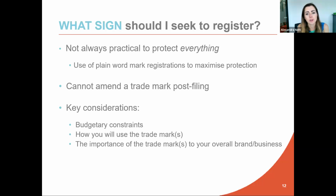And thirdly, it's worth thinking about the relative importance of that trademark to your overall brand. I mean, this really ties into the previous points, but generally it's going to be more important to protect a permanent brand name rather than perhaps a secondary slogan, which might change over time. So a good question really to think about here is, how will your customers primarily encounter and remember your brand?